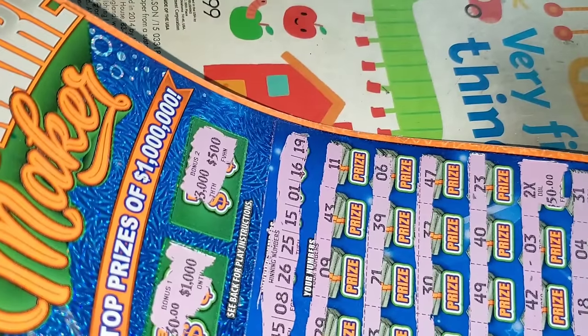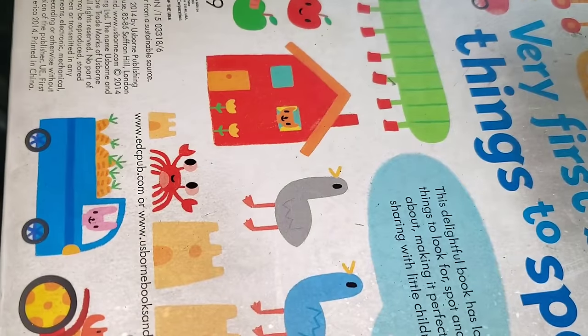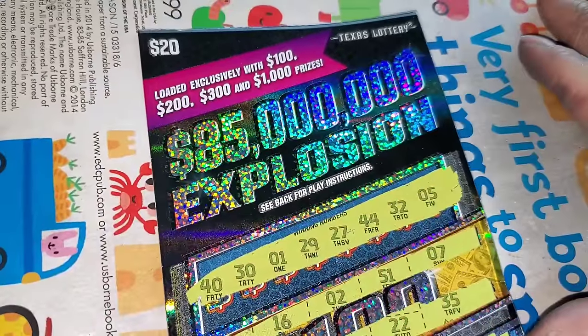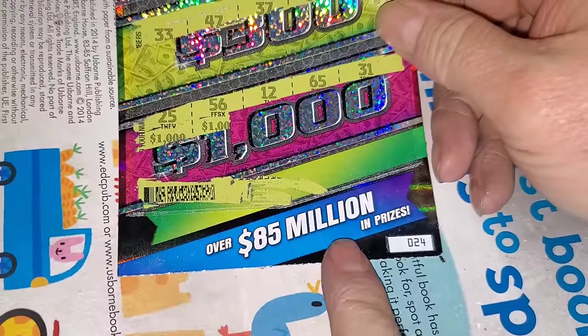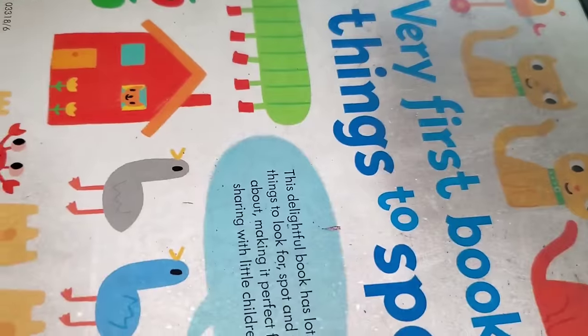All right, so, $100. I'll take the 200s, and, well, we got one more of these left in the pack. We'll go get that, be right back, and we'll wrap this thing up. See you in a sec.